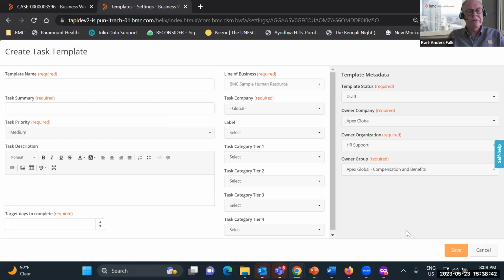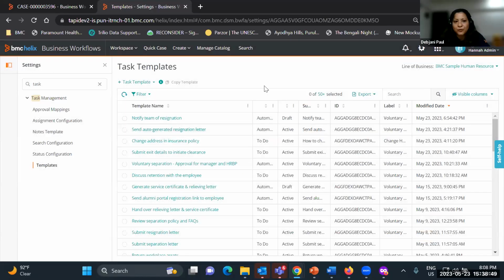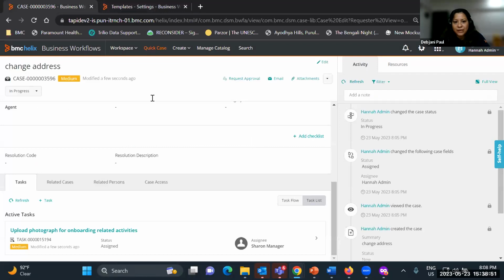Great. And then you can assign it not just to agents, but you can assign it to end users, right? Like in this case, as you saw, while I selected the to-do template, it actually opened up the whole employee base for me. But if it was just an internal task, I could have only assigned it to an agent. In this case, I could search Sharon, who is the requester of this case, and assign it to her.